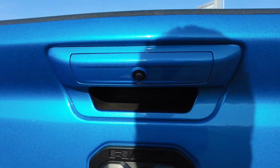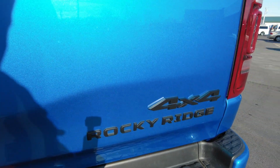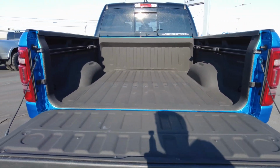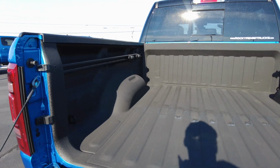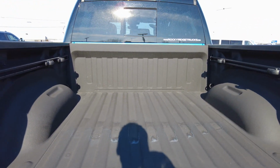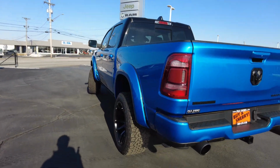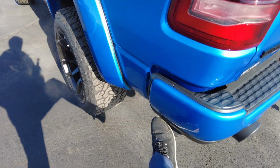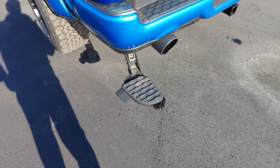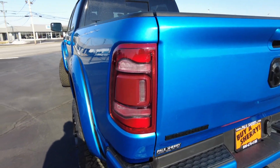Now here you got your backup camera. All the decals are blacked out, as you can see. You got your Rocky Ridge goes in line with the factory decals back here. Factory badging. Spray in bed liner. Well, that bed will look good for years and years to come. Has the kick down step that's going to help you get up into the bed of the truck to reach things out of it, which is nice on a lifted truck.